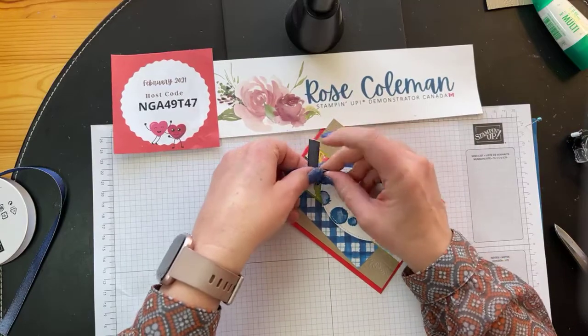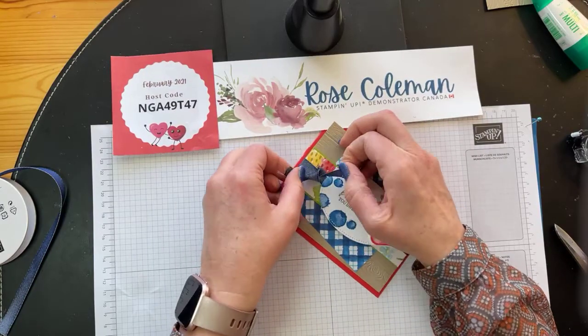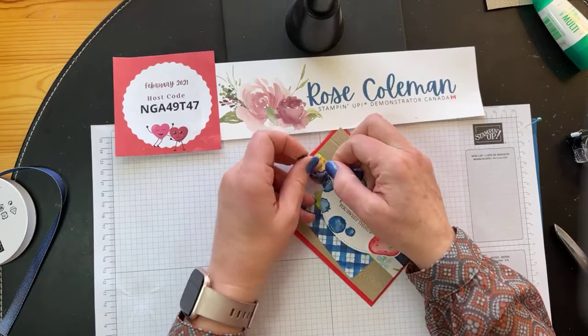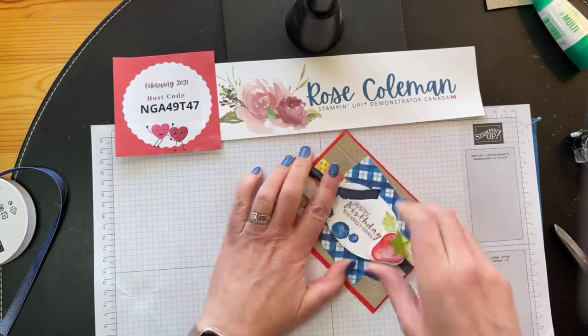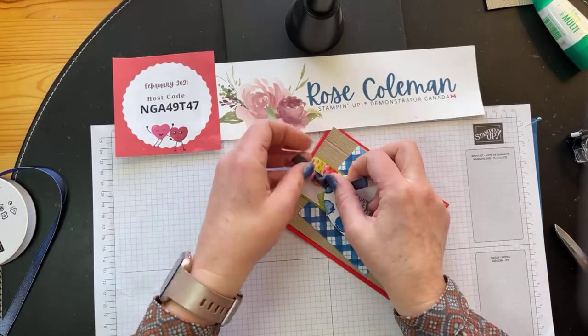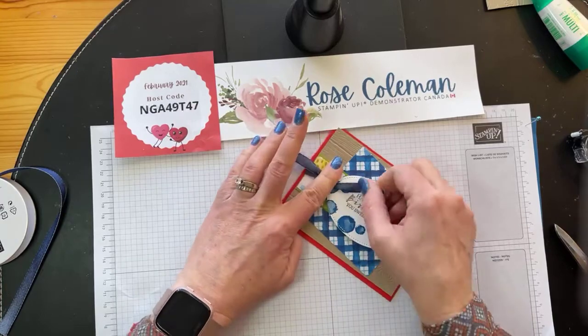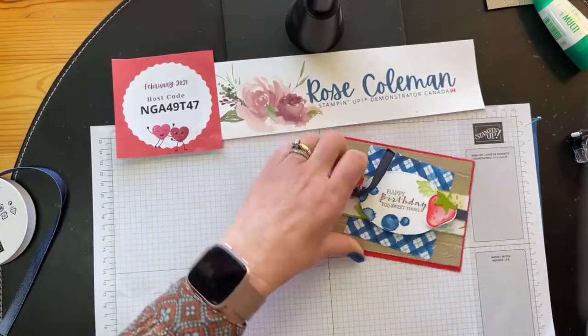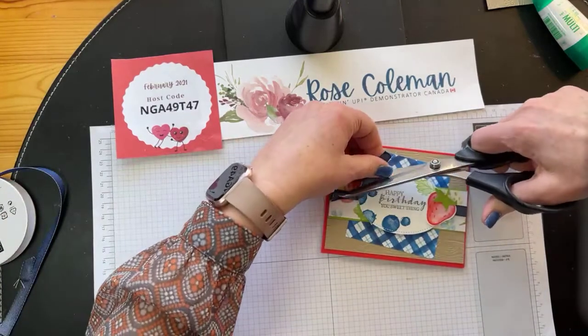So now I'm just taking a little bit of that denim ribbon and I'm slipping it underneath that piece that I already had attached to my card, and I'm just twisting it. I just want a gentle little knot here on the front, and you can just maneuver it and place it the way you want, and then bring in your scissors and snip off the ends.